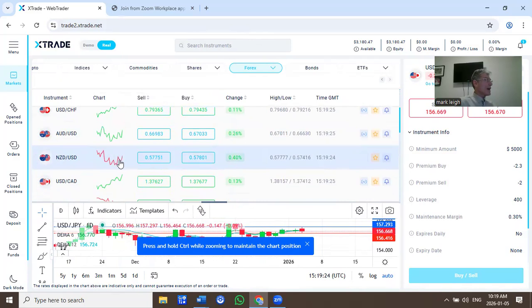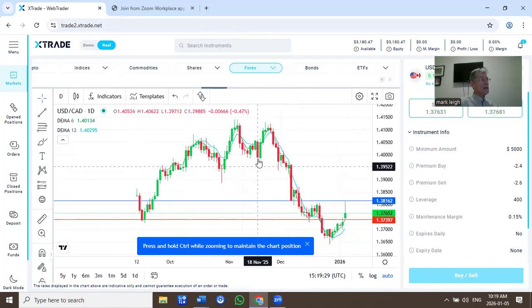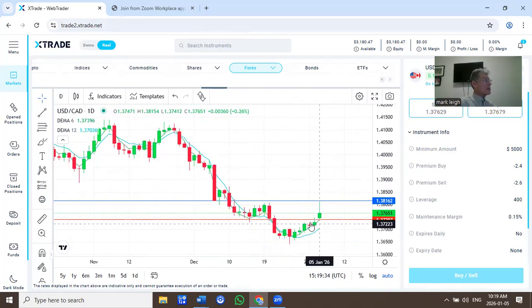And then the US against the Canadian. US started strong against the Canadian, as we saw on the index, against the euro as well. Against the Canadian, I've got support at 137.39, but you can see resistance up here at 138.16. That was a full green candlestick. A bounce down off this resistance level that's selling US, buying Canadian dollar, US dollar weakness like we're seeing across the board, all the way down. Still a bit of a green candlestick left.